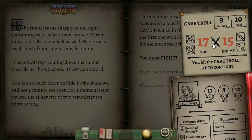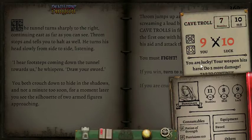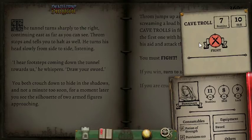Let's use luck to do more damage to him. Let's do luck now. 9. I did it. You're lucky. Your weapon hits hard. Do 2 more damage. Tap to continue. Okay, I did good. I did 4 damage to him. Every time I hit him, I think I'll have to use luck to do more damage, because I can't take a lot of hits like this.